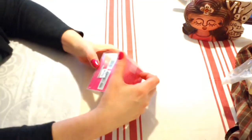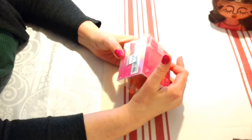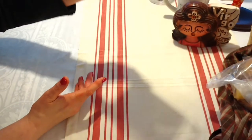Where's it from? What year is it from? Lifeguard Press. No date. But it's cute. Big, big orange elephant.